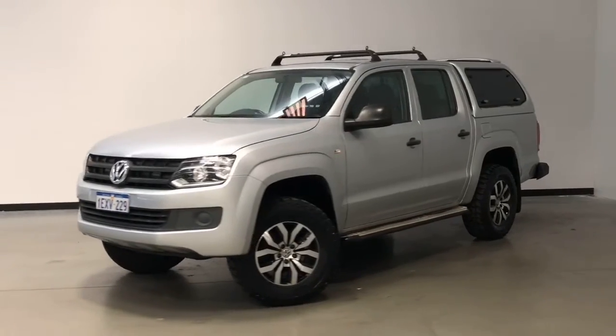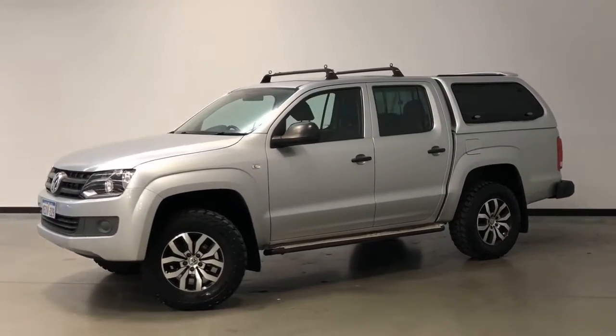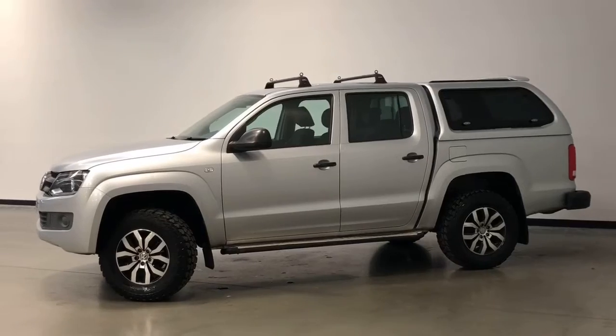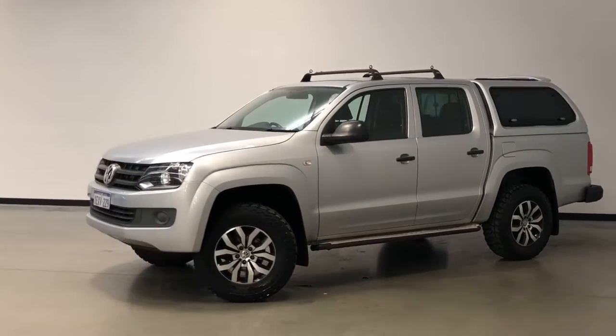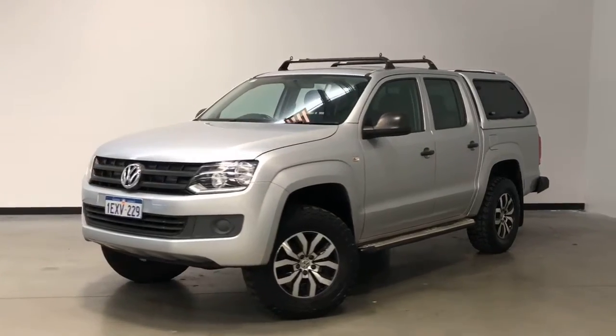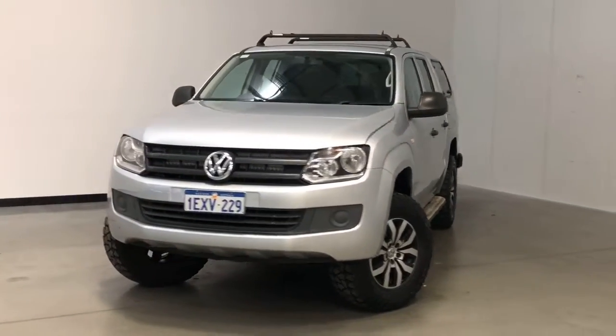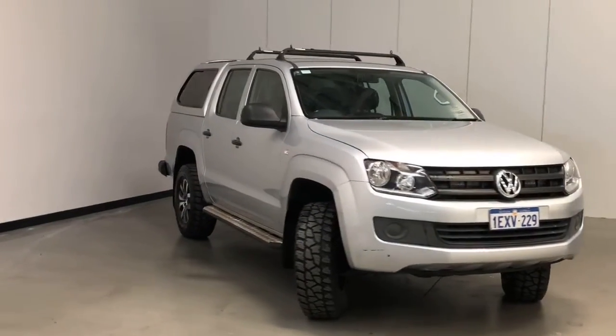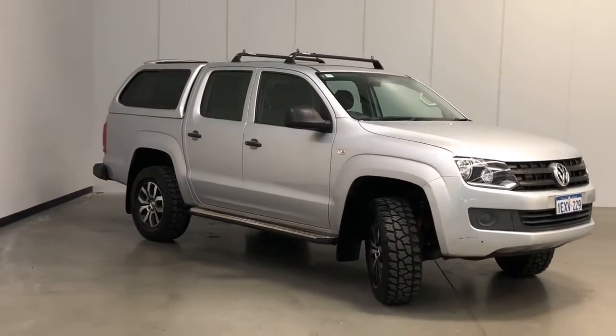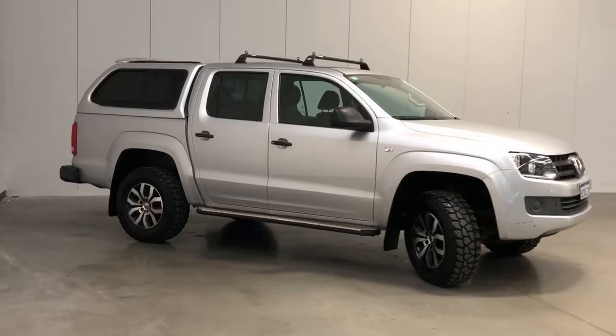Introducing the 2015 Volkswagen Amarok, TDI 420 Core Edition. The Amarok is a four-wheel drive, four-door dual cab ute with five seats, powered by a 2-litre turbo diesel 4-cylinder engine that has 132 kilowatts of power and 420 Nm of torque via an 8-speed automatic transmission.